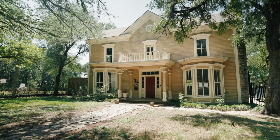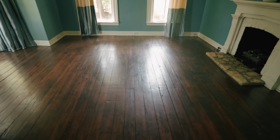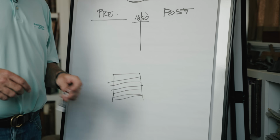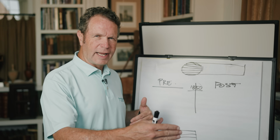And so on our 1880s house down in Granbury, all the floors are done like this. There's no weaving in of the floors. And so that's 1880, right? As we think about these floors and we think about doing them, we need to try to order longer lengths and get it right.